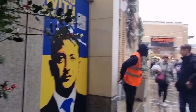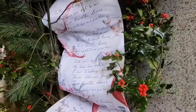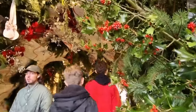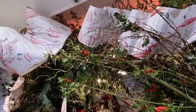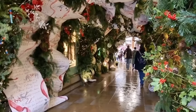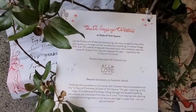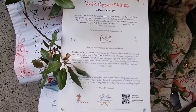I'll give you a little bit of a view from the top. Look at this. Lovely holly. So pretty. I love how they do this tunnel up every year in the seasons. It's so effective and such a nice feature. Look at that. Beautiful. I'll get a picture while it's clear. Found some information for you guys. There you go. You can have a little read of that if you're interested.